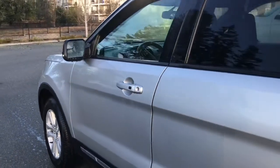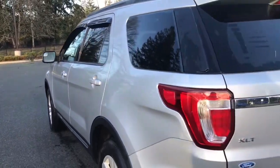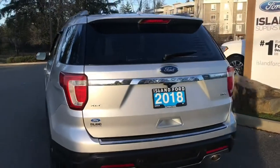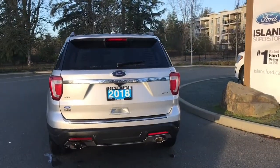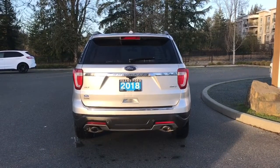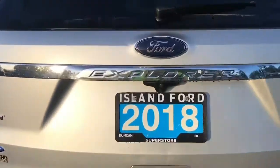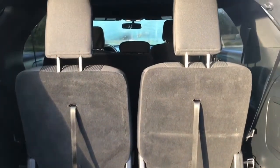Body colored door handle with intelligent access, meaning when the fob's in close proximity, you can lock and unlock the doors, and keyless entry keypad. In the back, there's a little bit of a spoiler and a windshield wiper. Your backup camera is just below the Explorer badge, with backup sensors on your bumper, and dual exhaust. And when you're ready to open up that hatch, simply put your hand underneath in the latch here, and it opens easily.